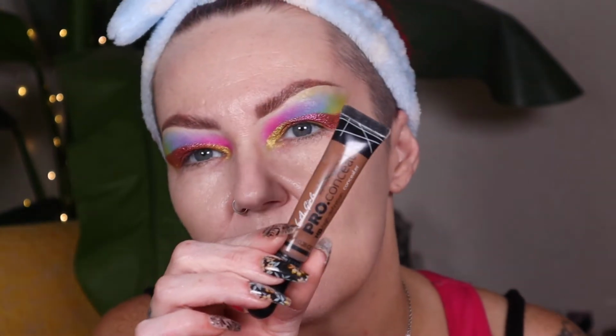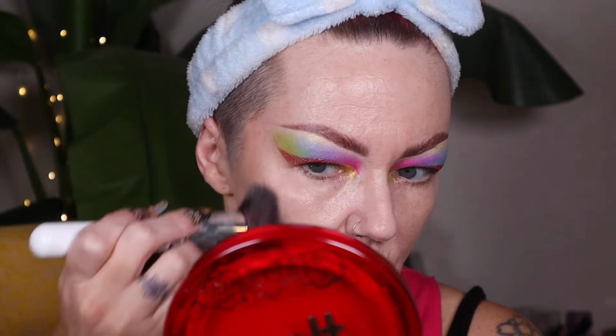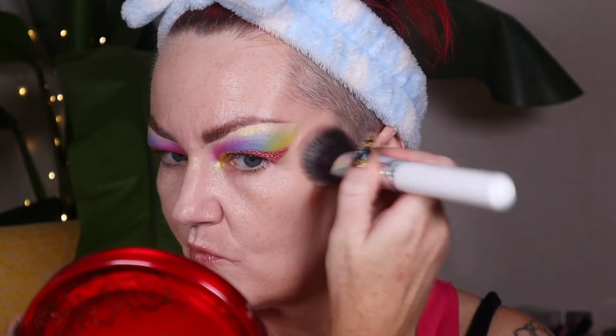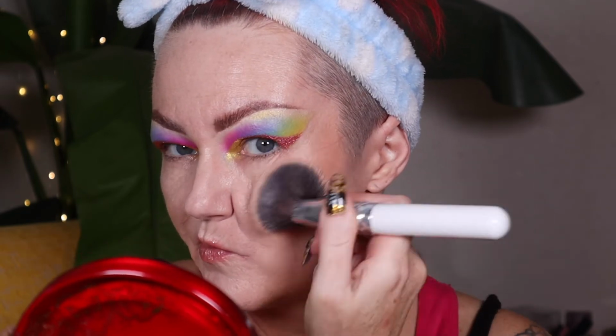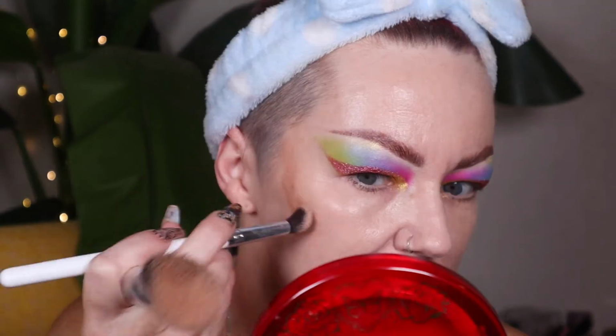So I'm gonna do my contour first. What I like to use is the LA Girl Pro Conceal, and I use the shade Toast. This is a pretty decent contour color for me. So do a little there, a little there. Back in with my foundation brush. I'm gonna use what's on my hand and blend up. I like using concealers or deeper foundations as contour and bronzer a lot of times just because the way it blends out is so nice.